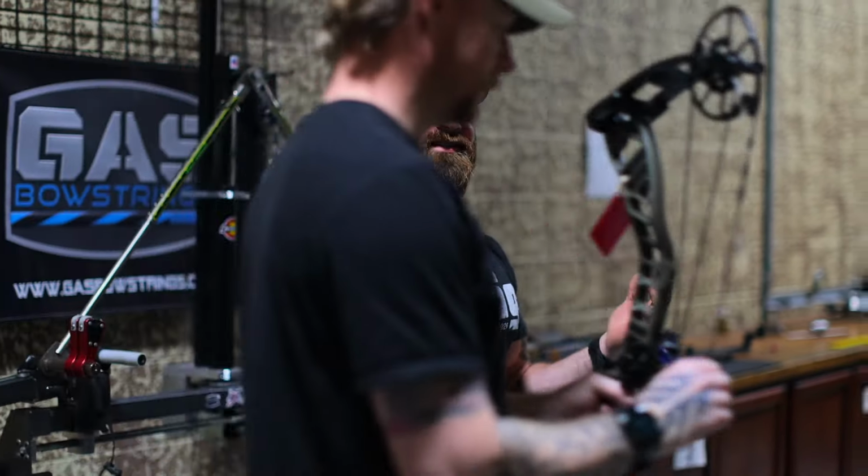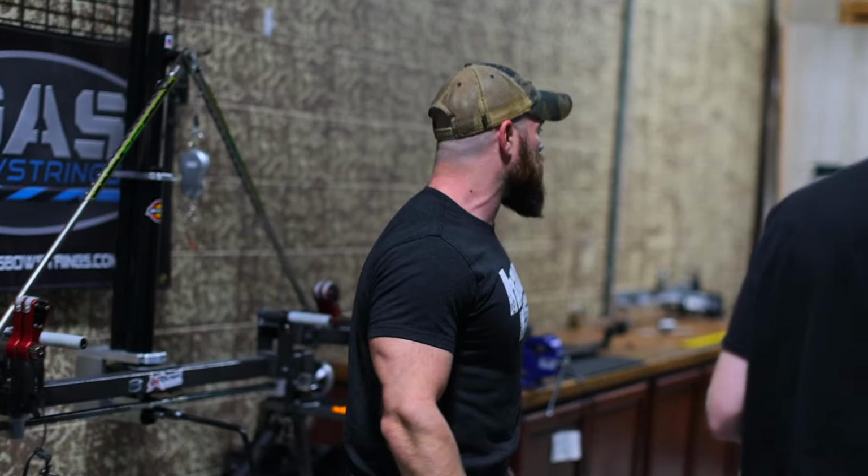Let's swap over the mods. We'll shoot this thing again at 30.5 inches maxed out. I'm curious to see what speeds it actually puts up back here. You shoot 30 inches. It'll be close. It'll be close. All right, so let's swap these mods over real quick.